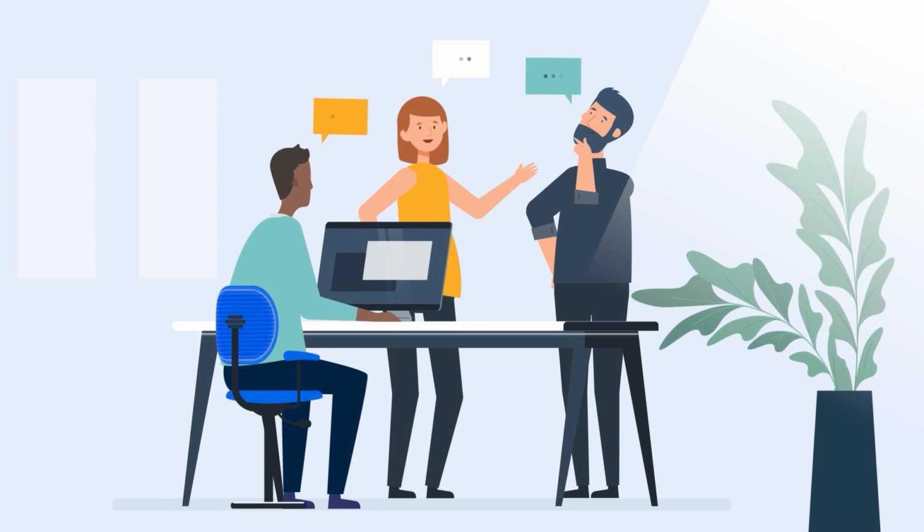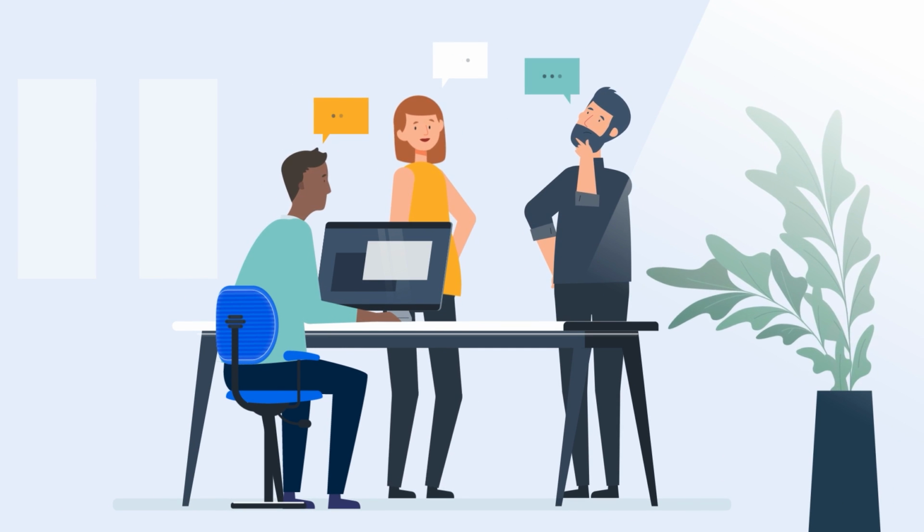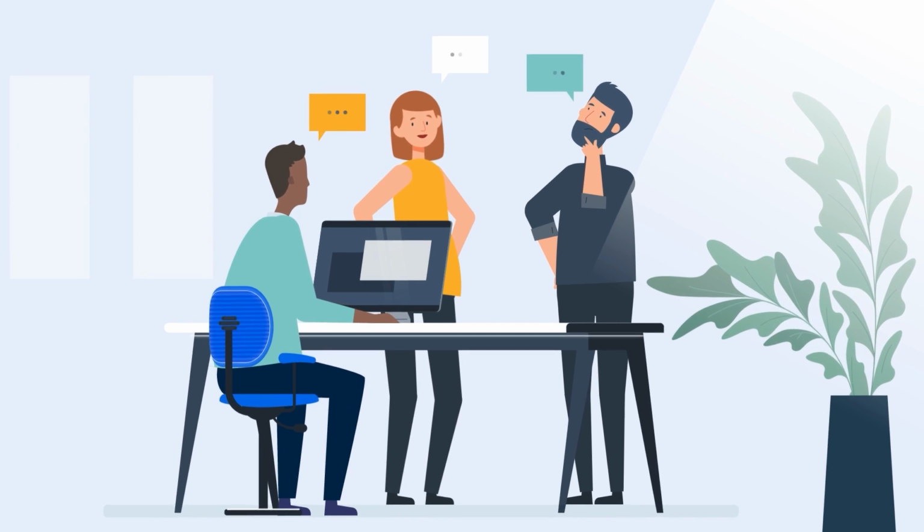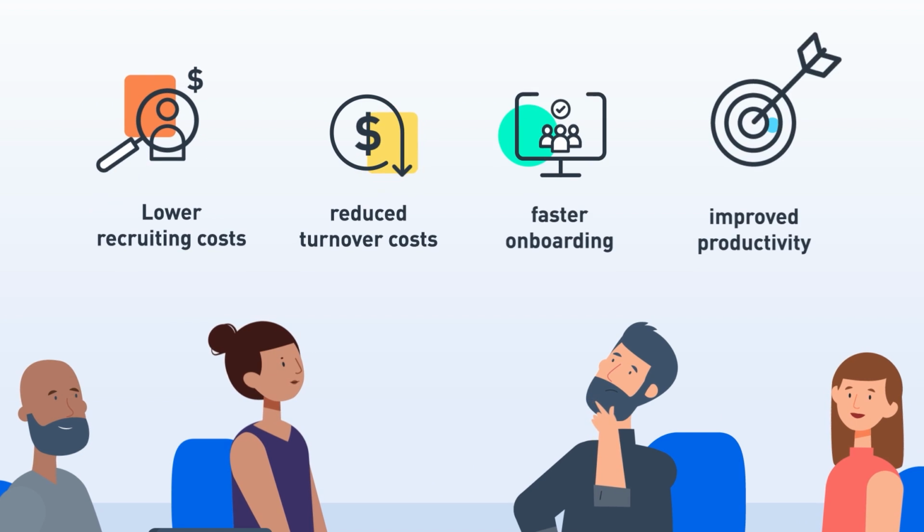Solve your skill gaps intelligently by giving your teams what they need. Hands-on learning for the tangible advancement of their careers, and let your business reap the rewards.